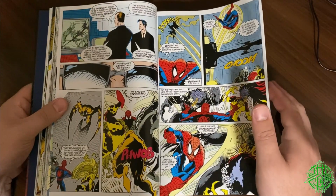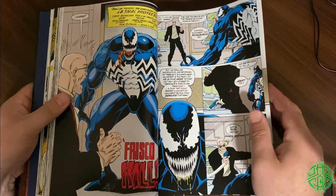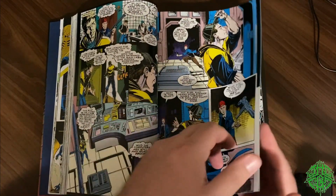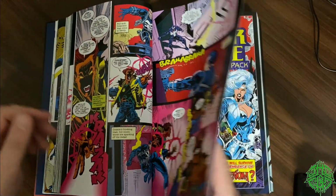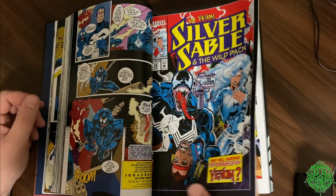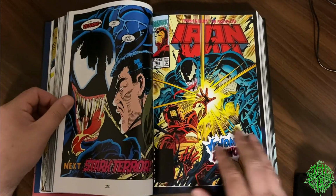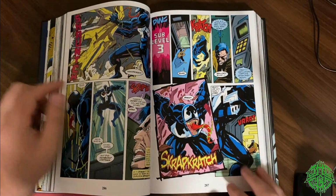This is an assortment of Venom minis like Lethal Protector, Funeral Pyre, The Madness, The Enemy Within, Knights of Vengeance, The Mace, Carnage Unleashed, Separation Anxiety. A lot of great Venom minis in here. And then there are a bunch of other issues, like I said, titles where he showed up, things like Darkhawk, Nightwatch, Iron Man, Silver Sable, Spider-Man, Daredevil, other Marvel titles where maybe there were crossover stories, or he just popped in to be a little brat, a little punky Venom.